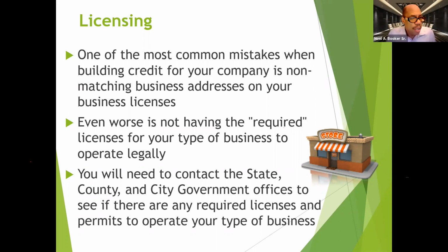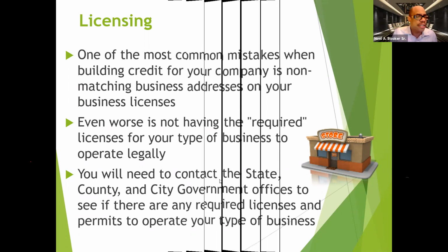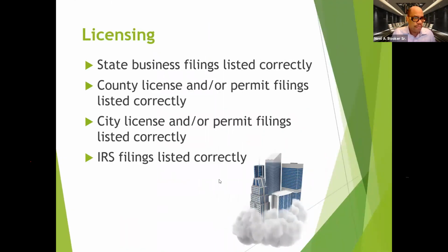All right. You will need to contact the state, county, and the city government office to see if there are any required licenses and permits to operate your type of business. State business filing listed correctly. Make sure the county license, all that stuff, the IRS listing, the city license, all right?